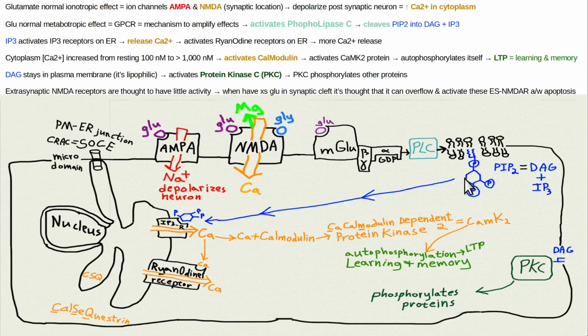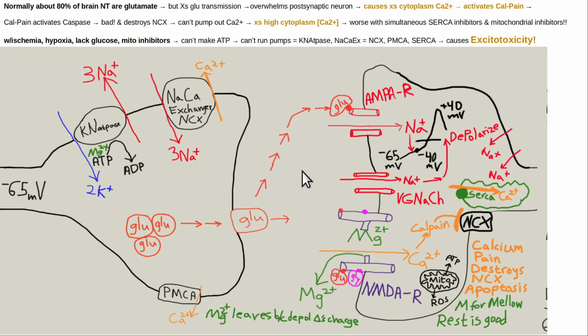Anyways, the point of the matter is the DAG will stay in the plasma membrane, and it'll move over and activate something called protein kinase C, which activates proteins. The IP3 will go to the endoplasmic reticulum, and it'll cause a release of calcium from these IP3 receptor channels. All of this is going to release more calcium into the cytoplasm. That's the only point, is you're doing a lot of things here to ramp up calcium real fast.